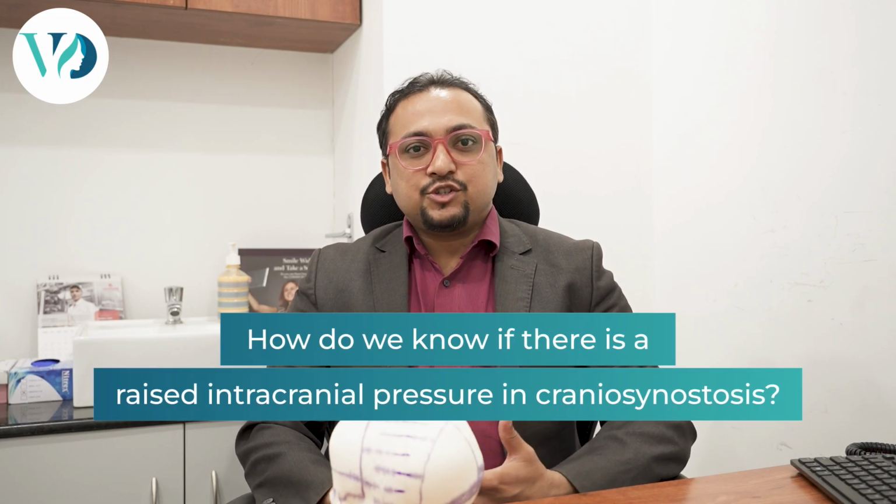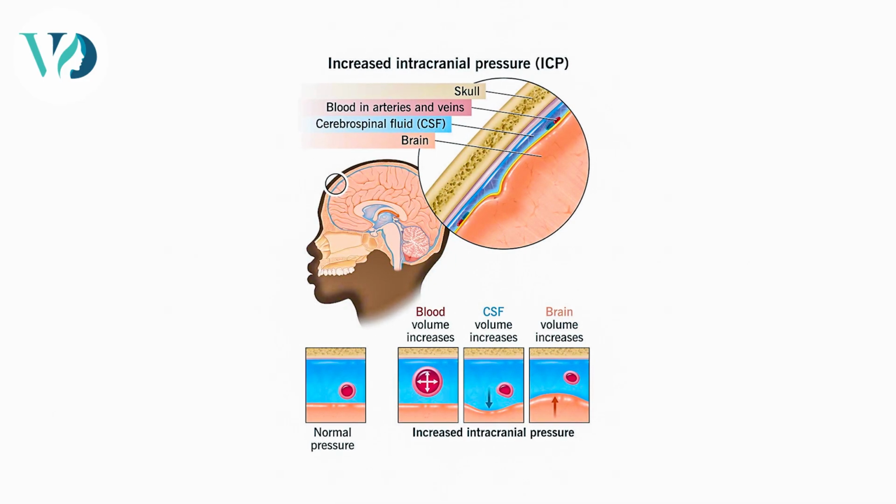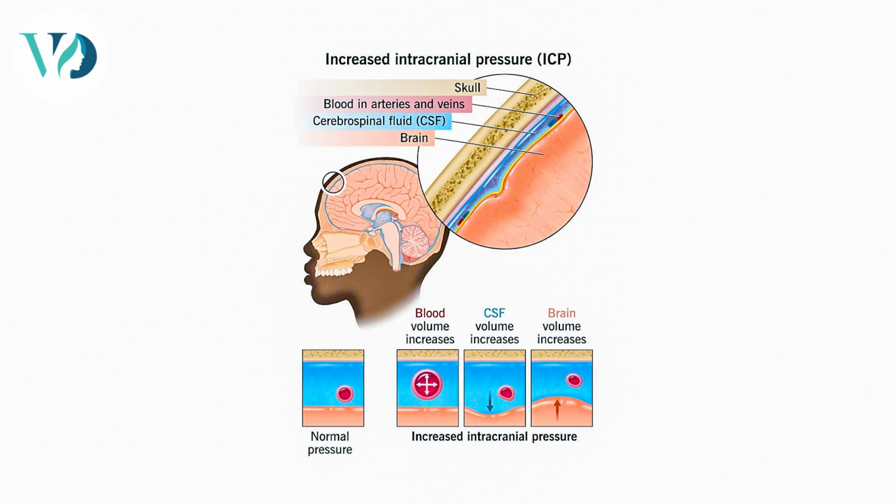How do we know if there is a raised intracranial pressure in craniosynostosis? Now, raised intracranial pressure can manifest in many ways. Clinically, what do we look at when we see a child with craniosynostosis?